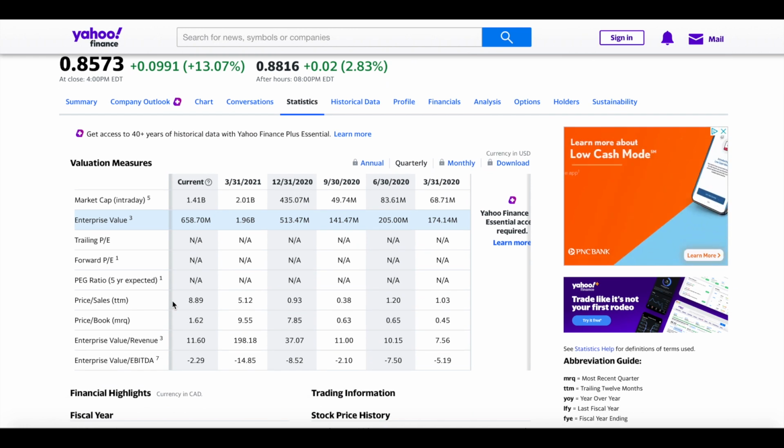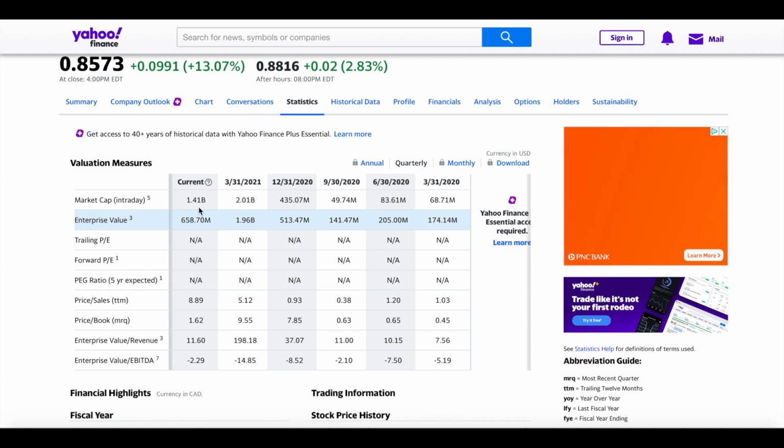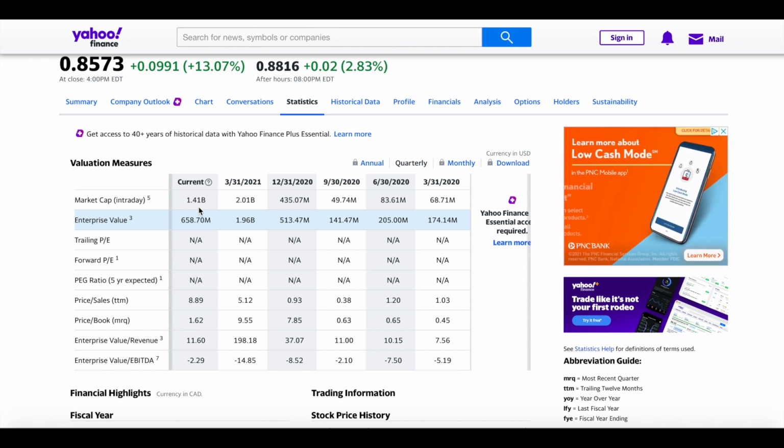All right, so we're actually doing pretty good. The market cap is still extremely high compared to last year around this time. Last year around this time, we were under 83 million, and now we're sitting at 1.41 billion. So if you've been holding this since then, you're sitting on money still. There's really not much that can be said about that.